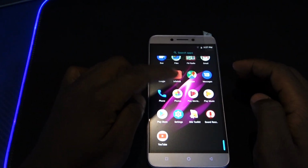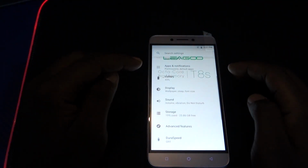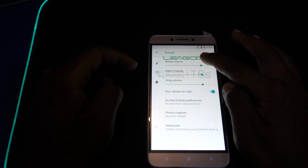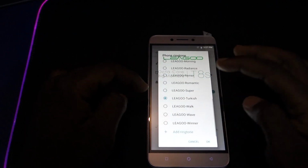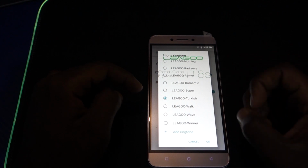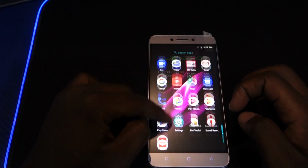And I just get to test the sound. The sound out of it is quite impressive. Now we can just test out the sound, how it behaves. So as some of you guys can hear that, you get some LEAGOO Turkish. That's some next level sound, which is quite impressive.